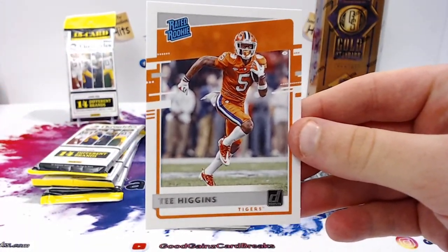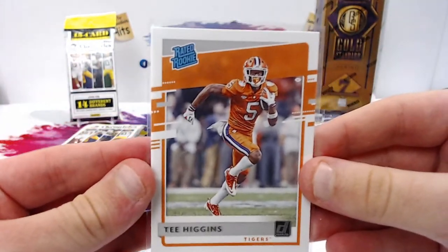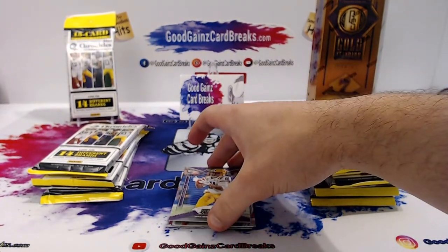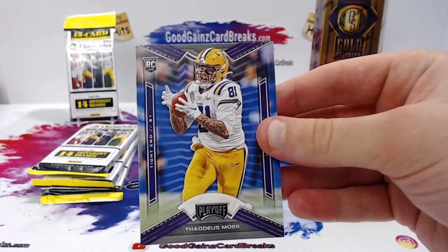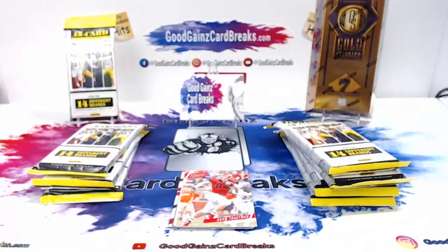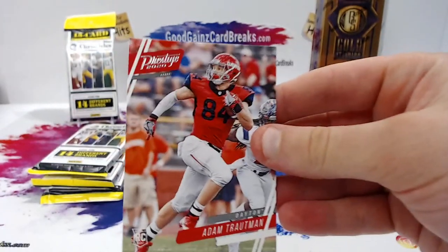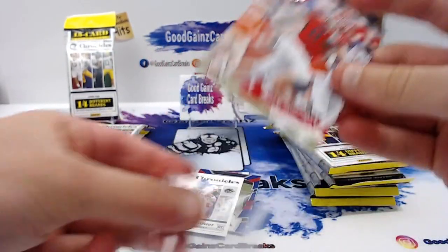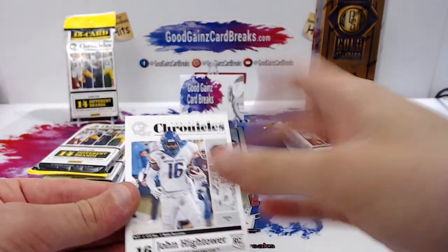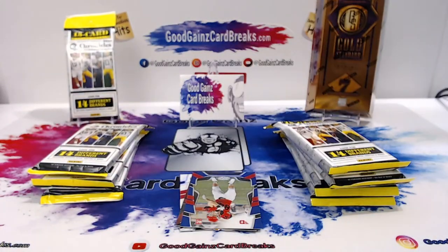Up next, rated rookie for the Bengals, a nice one, T. Higgins out of Clemson. Training camp already looks good, him and Joe Burrow doing some things. For the Washington team, we've got Thaddeus Moss, rookie tight end, son of the legend Randy Moss. For the New Orleans Saints, it is Adam Trautman. For the Eagles, I believe it is John Hightower out of the Chronicles brand.